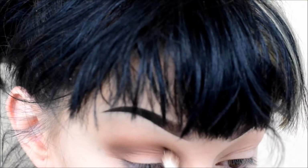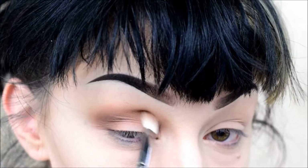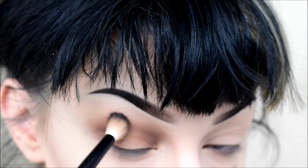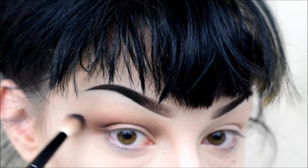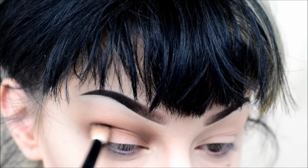I'm pretty much just packing on a tiny bit and moving it around slightly, not worrying too much about blending, because as you can see, I'm going back in with circular motions and that fluffy brush again, and just working on that until it looks blended into my skin and all the colors look blended into each other.